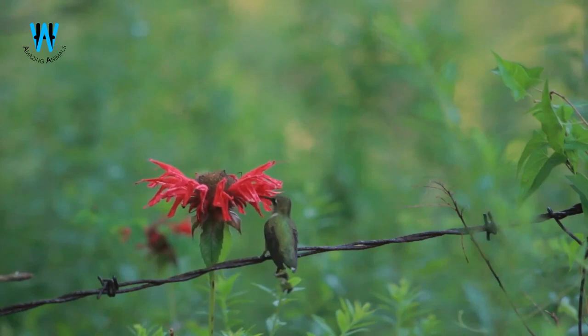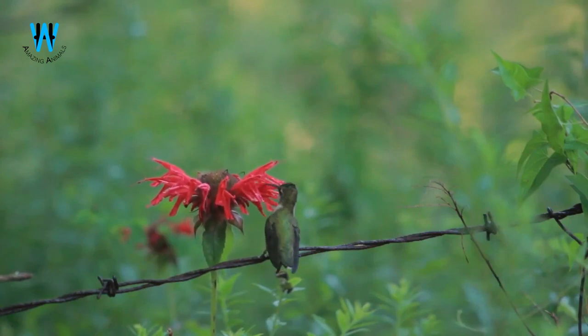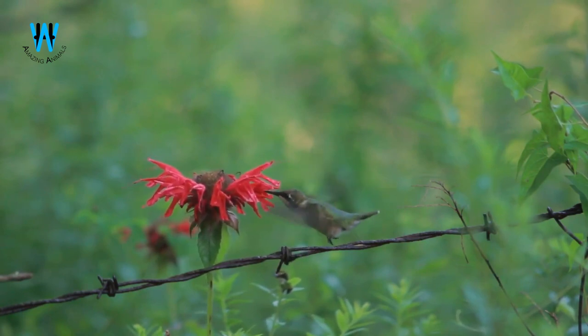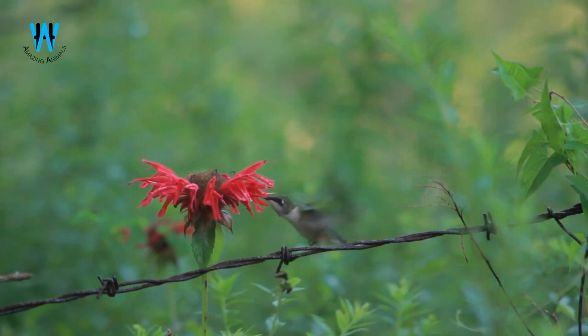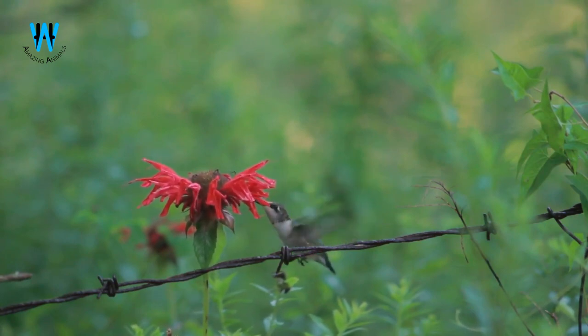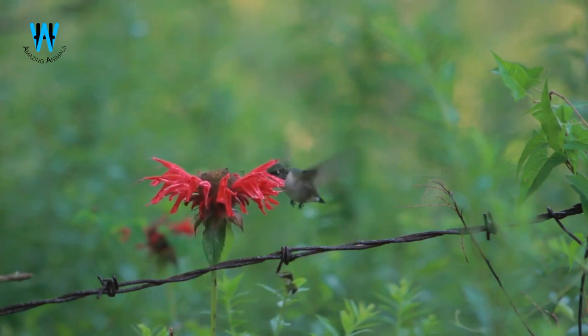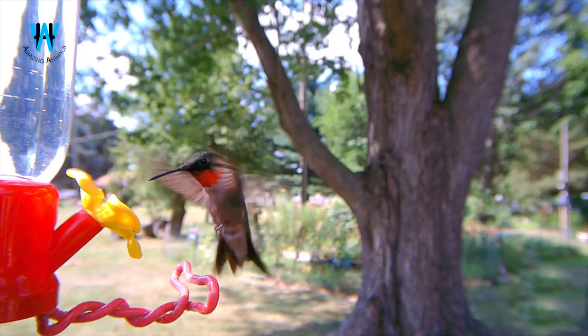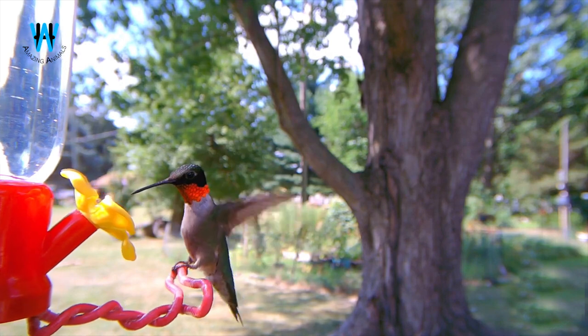The ruby-throated hummingbird is the most widely distributed and commonly recognized hummingbird in North America. It is the only hummingbird species to regularly breed in the eastern United States, and its colorful green and red plumage is instantly familiar to many birders. Despite its familiarity, however, there are a lot more facts about this member of the Trochilidae bird family that surprise even experienced birders and hummingbird lovers.